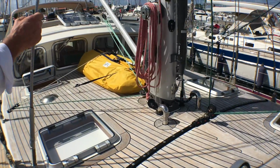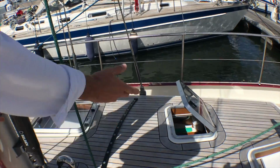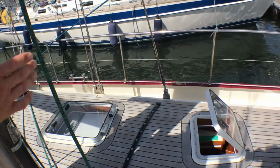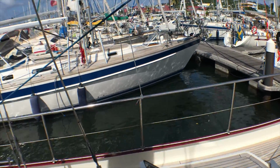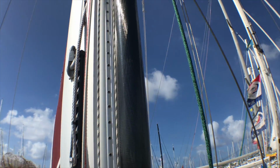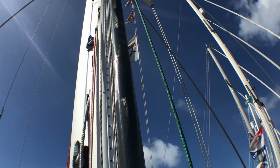Yeah, this is a self-tacking club, as you see, because if you are tacking, you need one self-tacking thing. You need to handle the cleaver by hand, of course. The spinnaker pole in carbon is quite important for the Atlantic crossing. I think this was one of the things we used most.